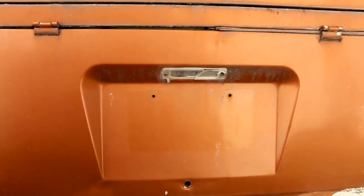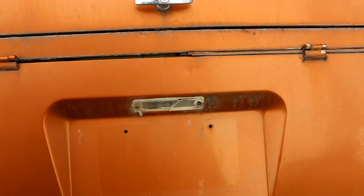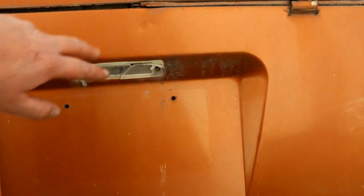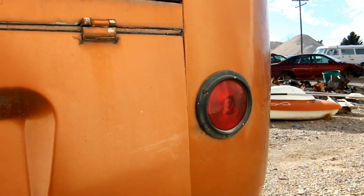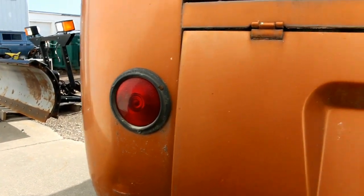The deck lid is also 1 year only. It's got this flat deck lid area. In 57 and earlier, it would have had a brake light here. Not a third brake light, that was the brake light. As far as taillights go, these are incorrect. They've been cut out, and these taillights were added.